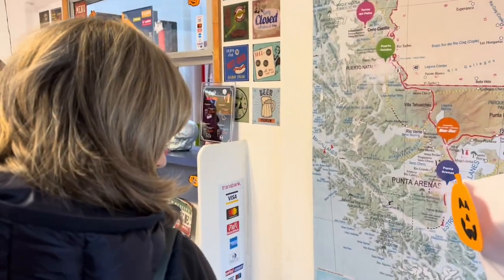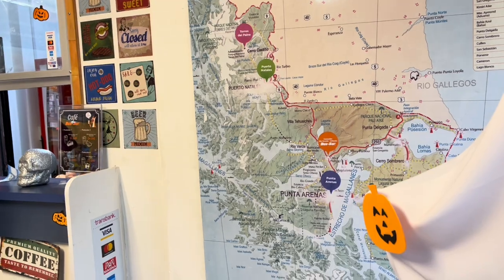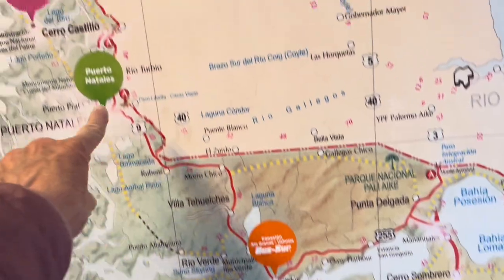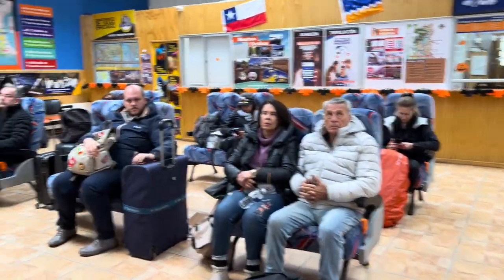So we're in Punta Arenas and we're getting ready to get on the bus to Puerto Natales. So there's Punta Arenas, there's Puerto Natales, and we just have to wait for the announcement. That's what they told Duke.